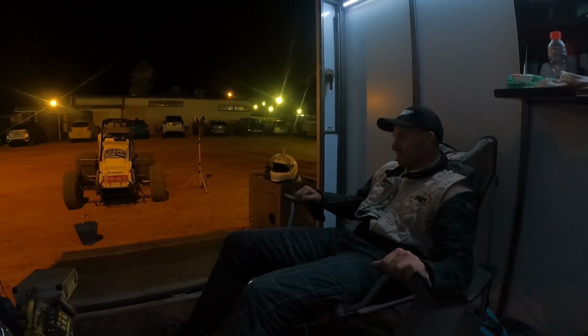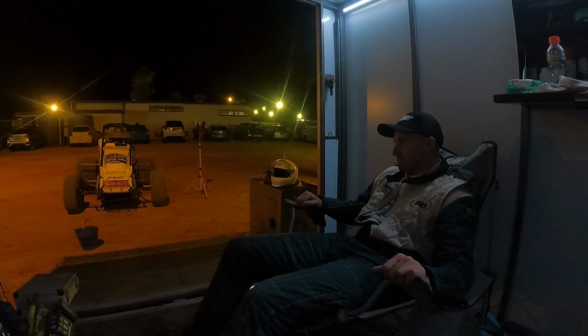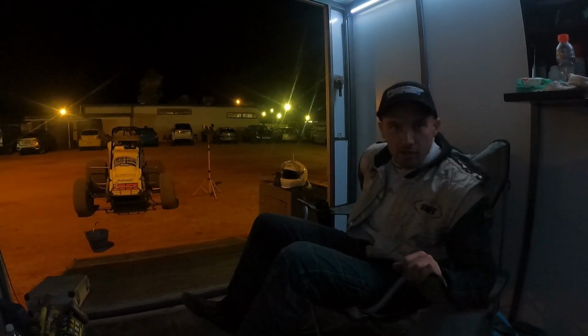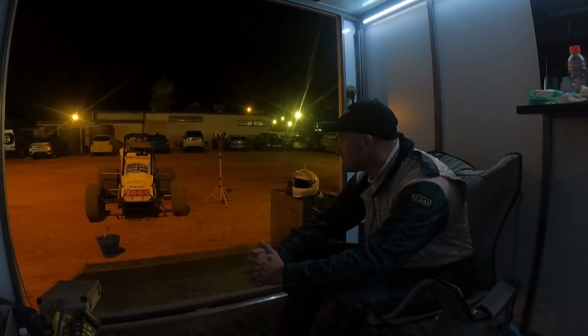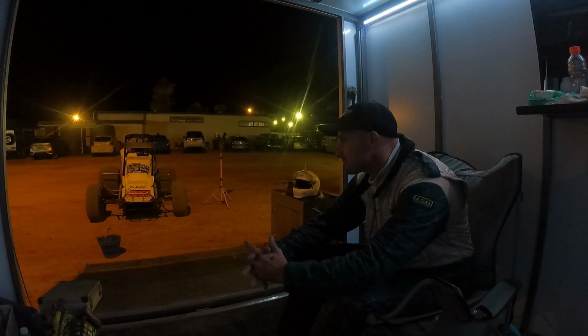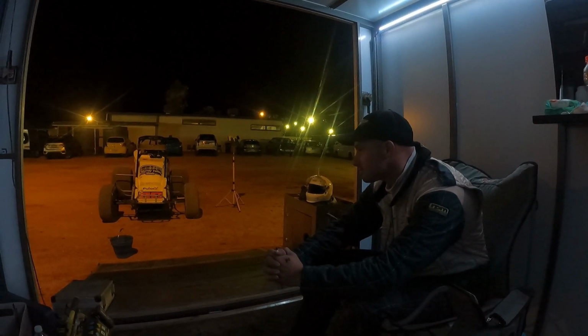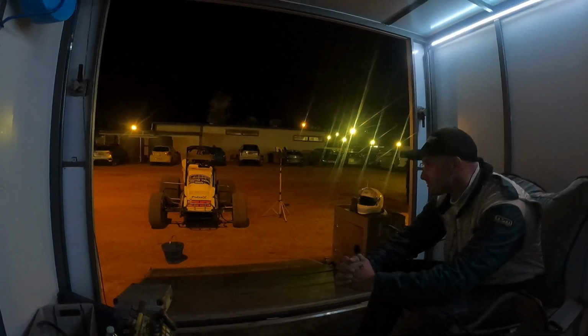Got a bit wide and couldn't get back, so anyway, should still be in the A main. We're not too sure yet, but my guess is going to be probably anywhere between 16 and 20 if he's made it. There's no passing at the moment out there, so get out there, have a bit of fun and hopefully keep the car in one piece.